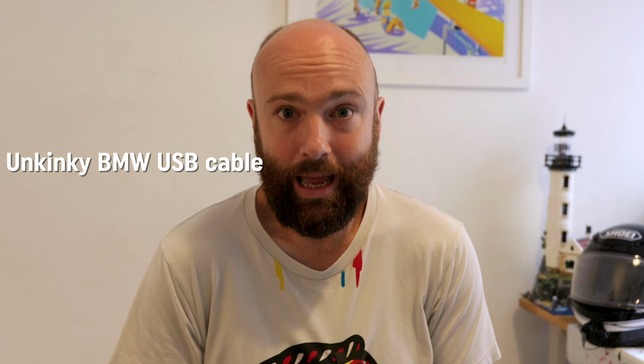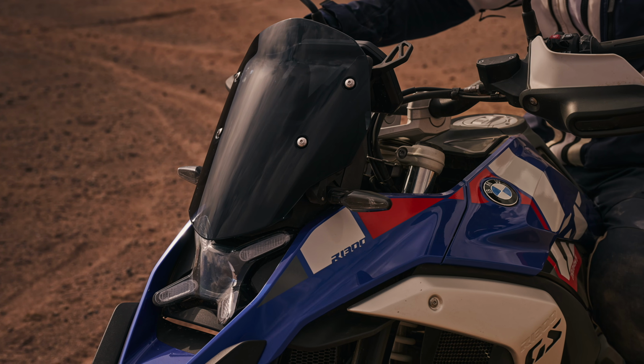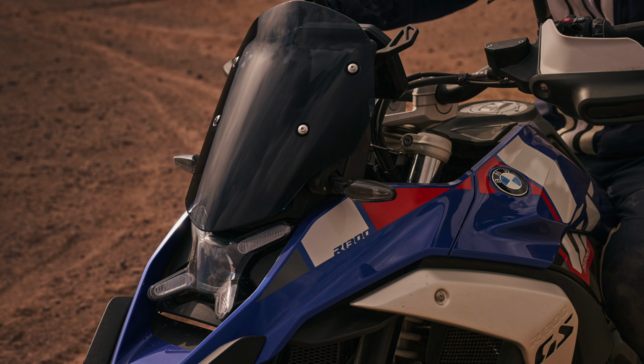One of my favorite things in the press release is that BMW says they will actually sell you a USB cable. Not just a USB cable, a BMW USB cable, which has, and I quote, sturdy kink protection. And as I've mentioned, it's got a lightweight battery as standard, which apparently saves 2.5 kilos over a normal battery, and that in my head raises alarm bells.